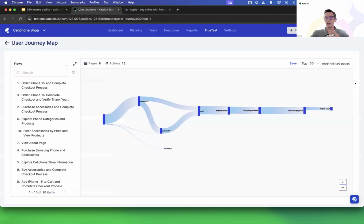And how do we showcase how the users are actually navigating through the application? So this is where we come to the user journey map. In case, like people were asking before in the chat, what is this product that we're showing here? This is called TruTest from Katalon. And in TruTest, you're able to visualize a user journey map, in this case, representing that simple demo application that I just went through with you.